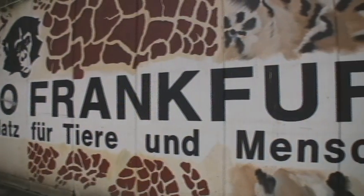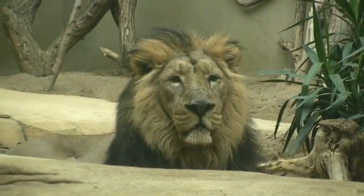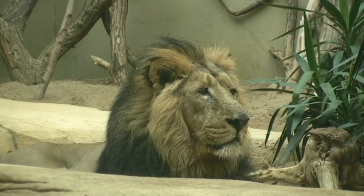The Frankfurt Zoo was founded way back in 1858, and even though it was destroyed in World War II from the Allies, it was obviously rebuilt. I only had an hour or so before I knew I would pass out from not sleeping on the flight over, so I went right to the cat area. And looking right at me was this big male lion.